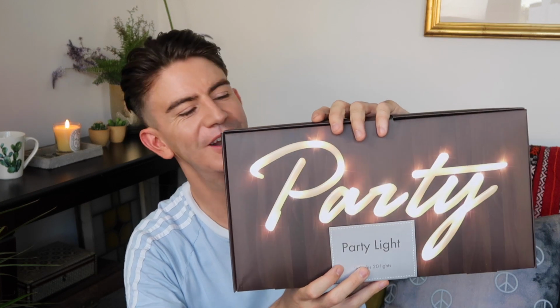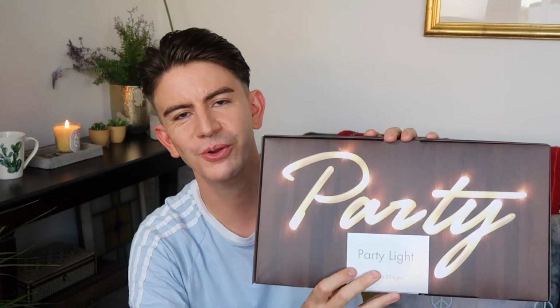And a very handy size, so you can take it to a festival, you can take it to a day out in the park, and you know, if you lose it or you want to throw it away, it's tiny, so no biggie. I picked up this party light, which I thought looked really cool. This was £2.